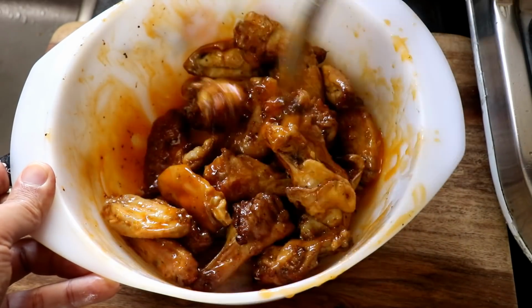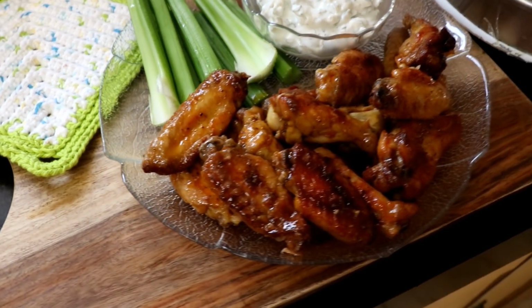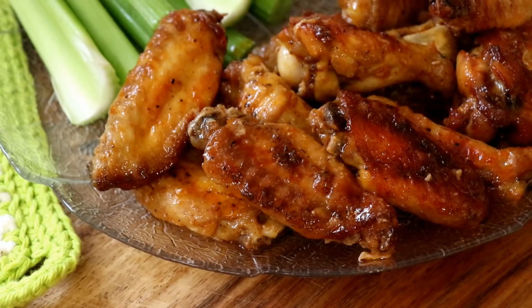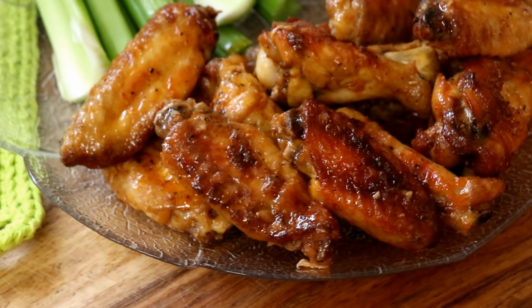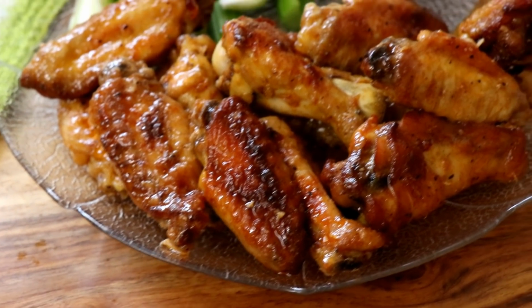Anyway, our wings are pretty much done, and now you just serve them with your blue cheese dip and some celery. And oh man, that looks so good, and I can't wait to dig in. Very, very delicious looking chicken wings.